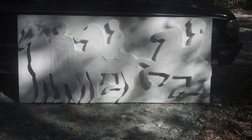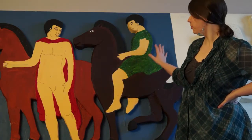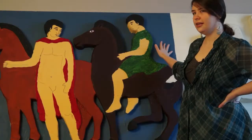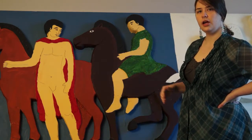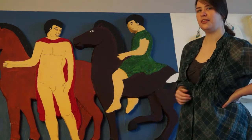After that, we glued the two pieces together with contact cement, added some fabric details with cheesecloth and white glue so that we could really get a nice molded fabric effect that replicates the carving on the actual frieze. And then we sealed it with a mixture of joint compound and more white glue that would accept the paint, which we applied as the last step.